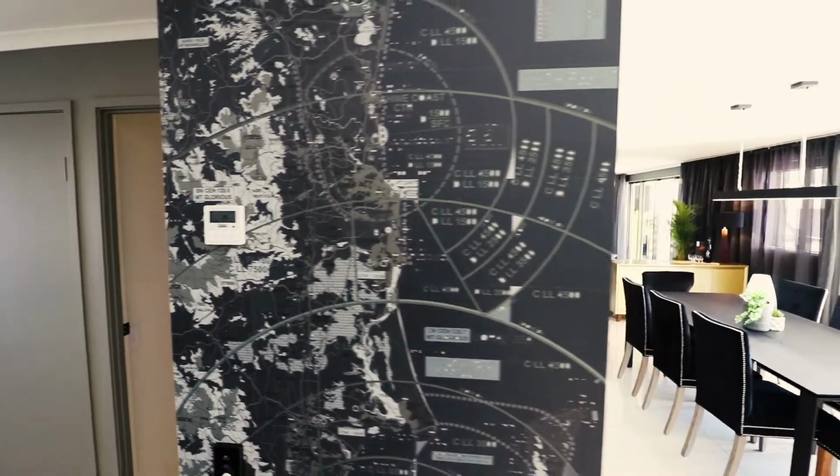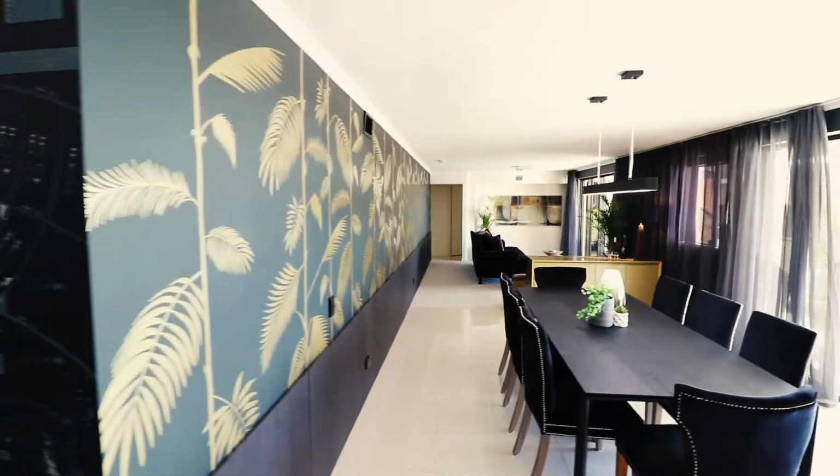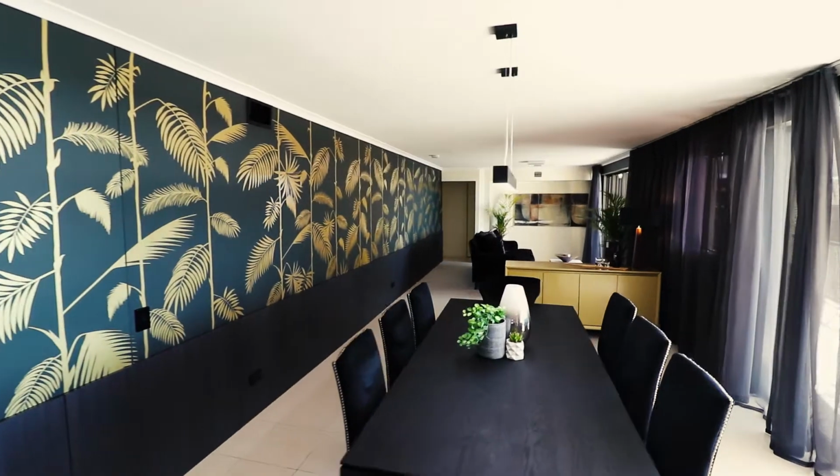And because it was a bit of a plain Jane when I bought it, it had lots of fun things that we could do to really create an impact. And a penthouse should be plush and have a little bit of glamour and bling to it, so that was perfect for me. The brief was actually pretty loose.